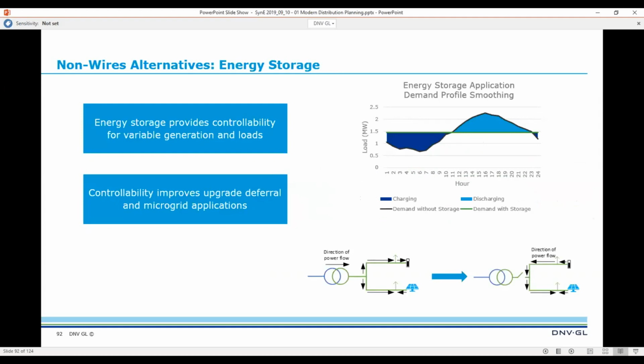And then energy storage. So again, energy storage is much more useful because it's more controllable. And we can have much more assurance about what it's going to do at a certain time of day. So we can use it for demand profile smoothing. So at the top here, we have an example of an evening peak curve. If we used energy storage, and this is a very simplified approach to it, we could use energy storage to completely flatten the profile if we wanted to, and if we had enough storage capacity. But at least we can reduce that peak load as much as we need to.